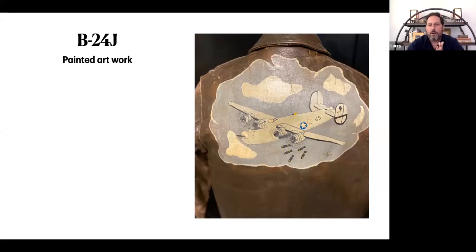So you see the artwork on the back of his jacket there. So there's his aircraft, B-24J Liberator. And again, it's dropping its payload. But you can see Wost positioned directly behind the cockpit, the top turret there.